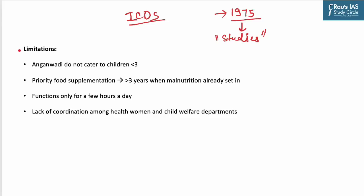However, there are certain limitations to the ICDS scheme. The limitations are: the Anganwadis do not cater to the children who are below the age of 3 years. The primary focus of Anganwadis is on food supplementation, and which majorly targets the children above the age of 3 years.